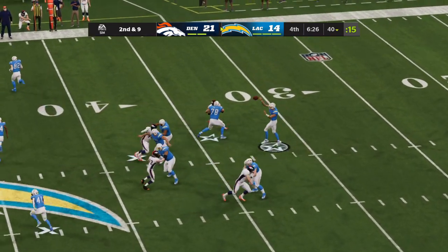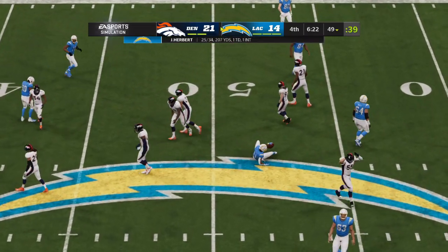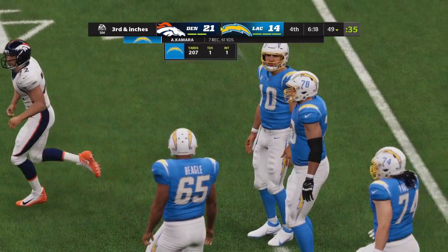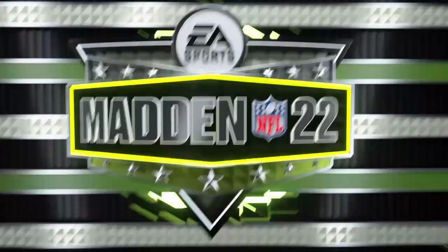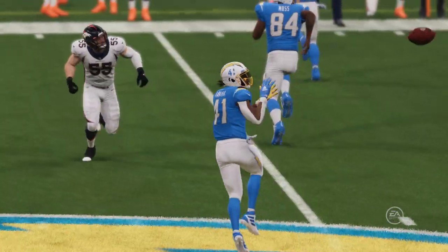Throwing again on second down. Herbert back to Kamara for another catch. And he'll be brought down just shy of midfield at the 49-yard line. So the completion results there in 9 yards. And that's going to make it third down and less than a yard.